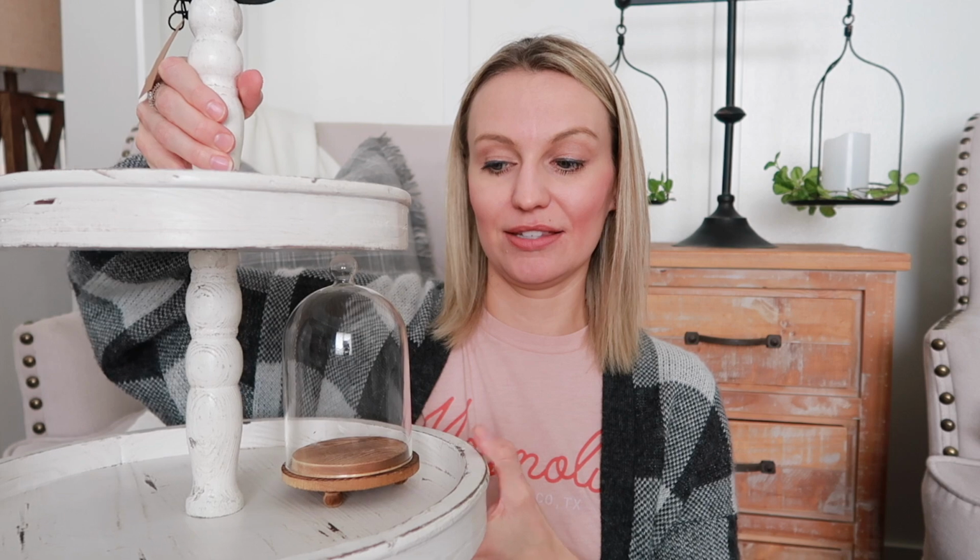And these also fit perfectly on your tiered trays. Now it's a set of 3. This is the largest one, so they are definitely a smaller size. You can kind of see in comparison to my hand, but that's what makes them so perfect for your trays. So the large one is a good size, the medium maybe up on top, that kind of thing. But anyways, highly recommend these as well. I love them, and I'm always getting questions on my videos. Hey, where'd you get that mini cloche?